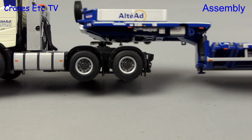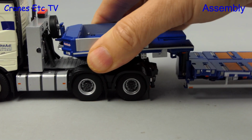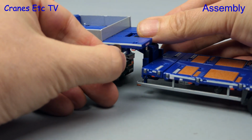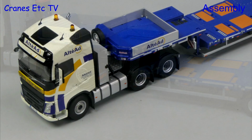For the assembly, it's as simple as connecting the tractor and the trailer. And with a quick wrist action, clunk click does the trick. There is one other thing to fit on the model at this stage, and that's marker boards which clip under the gooseneck.